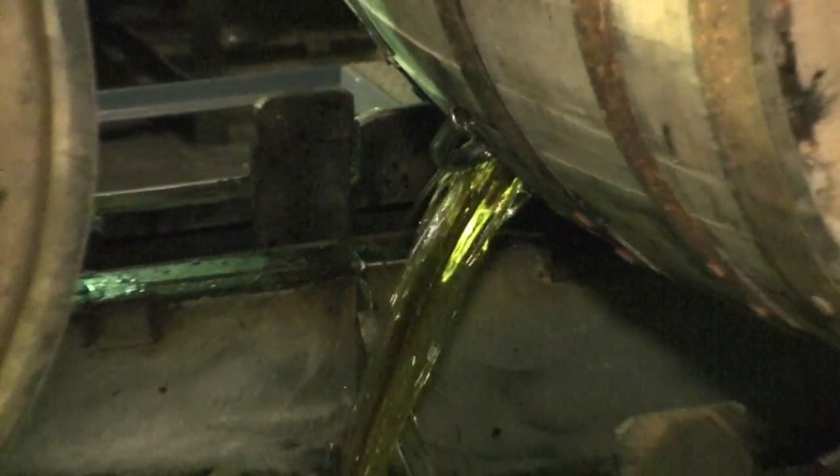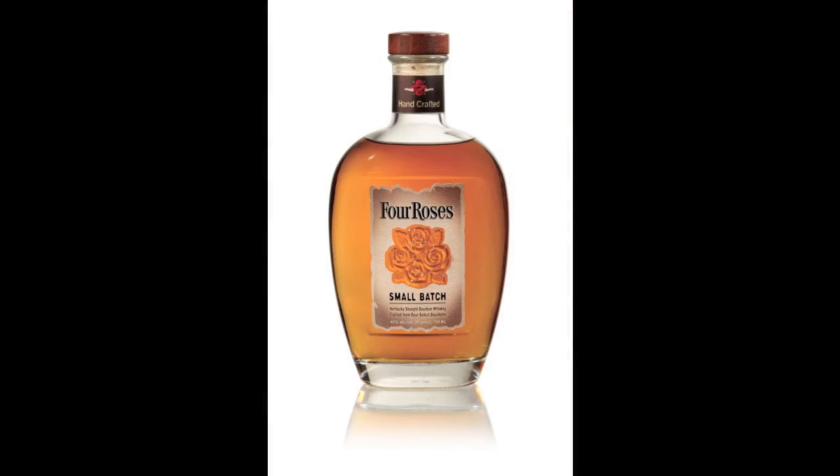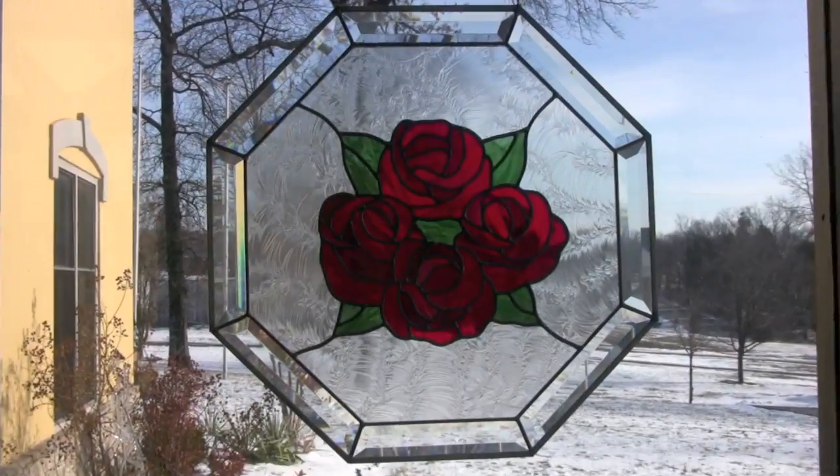And the small batch bourbon that we are featuring today for the Happy Hour guys and 5 Napkin Burger is 4 Roses Small Batch Bourbon. Recently, Mark and I spent some time with Jim Rutledge, the Master Distiller at 4 Roses, asking him why his small batch bourbon is so good. Oh, and by the way, Jim Rutledge is a member of the Kentucky Bourbon Hall of Fame. This guy's a rock star.